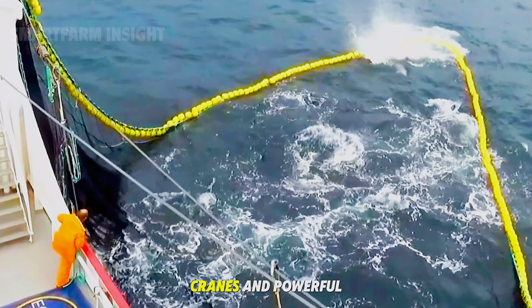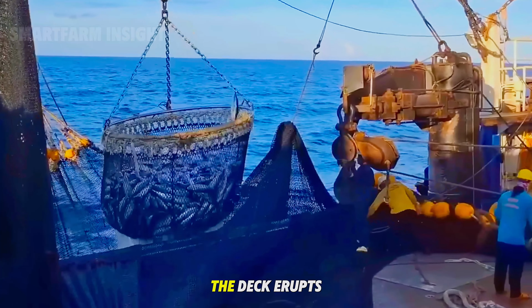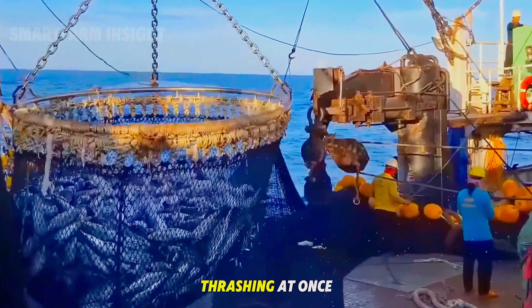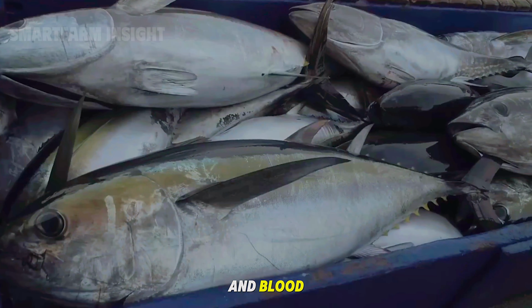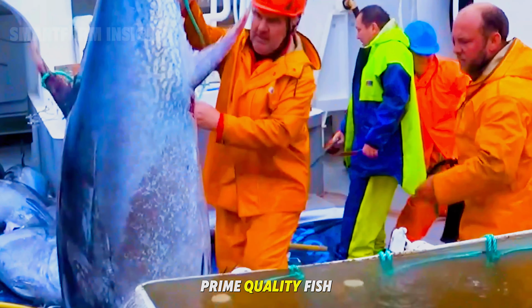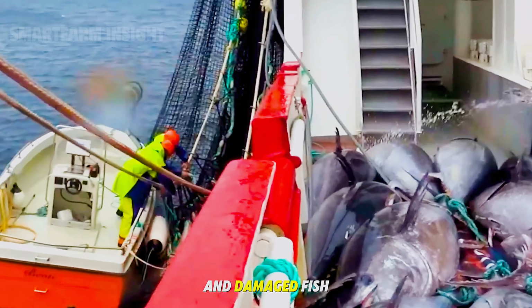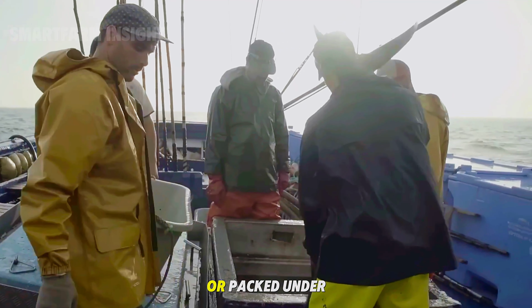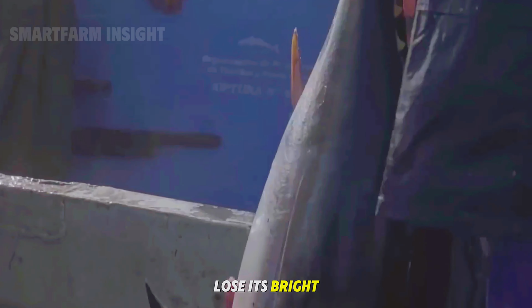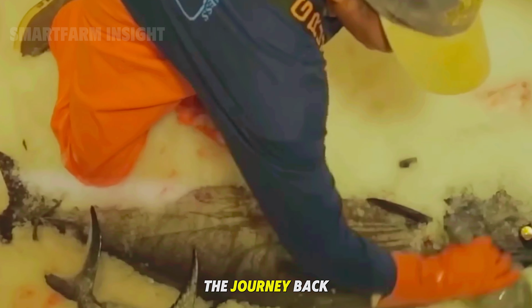Once the school is secured, cranes and powerful hydraulic systems lift the dense mass of tuna from the ocean into the vessel. The deck erupts with movement, hundreds of fish thrashing at once. Crew members work quickly, rinsing the fish with seawater to remove slime and blood. Sorting happens immediately. Prime quality fish are separated for fresh markets, smaller and medium fish are destined for canning, and damaged fish are discarded. The tuna is then rapidly cooled in refrigerated seawater tanks or packed under crushed ice. Without rapid chilling, the meat can lose its bright red color and firm texture within hours. Cooling stabilizes the flesh long enough for the journey back to shore.